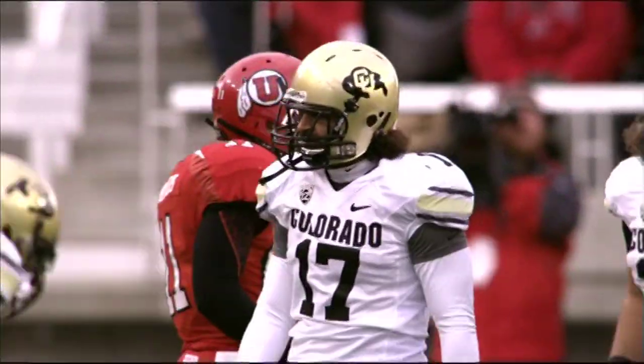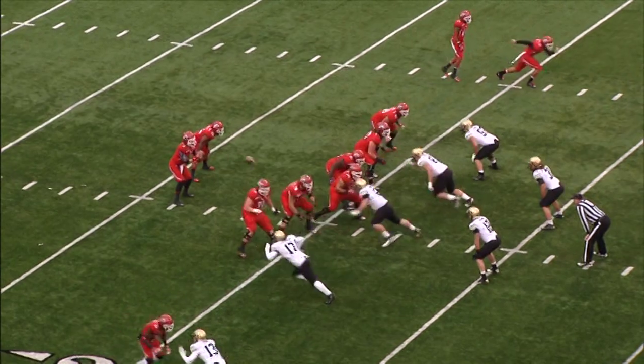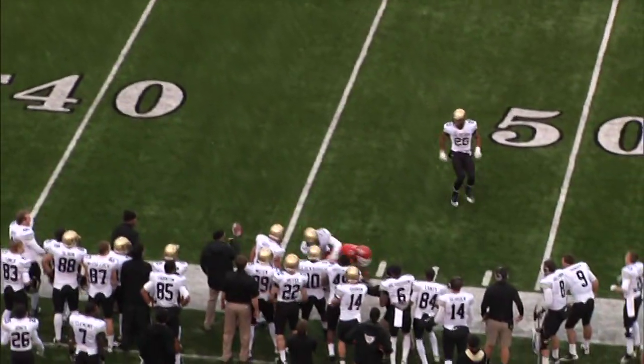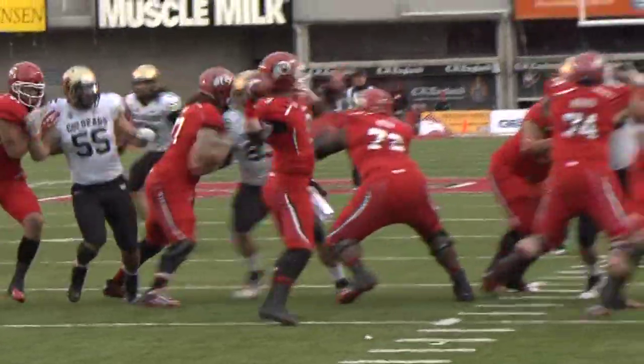Hayes again out of the shotgun. He's got a tight end to the left, boundary to the right. Takes a snap. Short drop. Lobs it down the right side. And Devontae Christopher backing up. It's incomplete. Nice coverage at that time by Parker Orms.